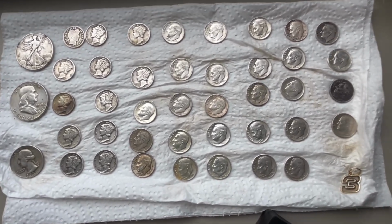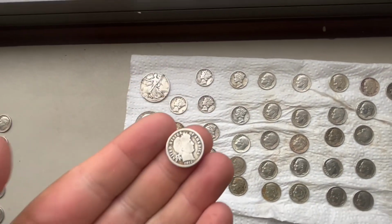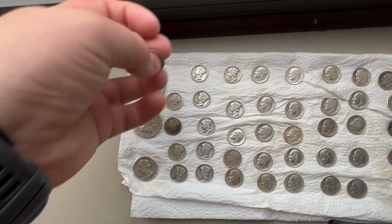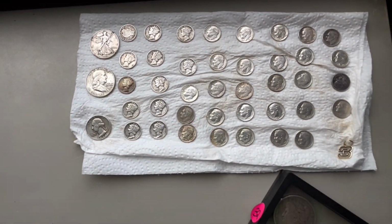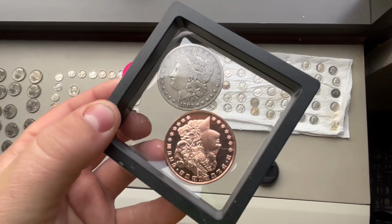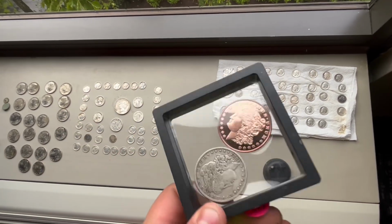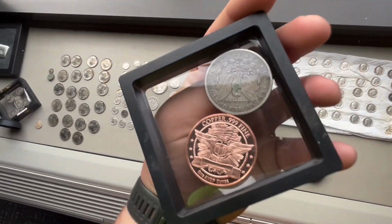She got a Barber somewhere right there. Those are really cool coins right there. Got a nice mix of Roosevelts and Mercury dimes. And she got this as a prize for the silver hunt: a 1882 silver Morgan dollar with a Morgan dollar copper round. That's pretty neat.